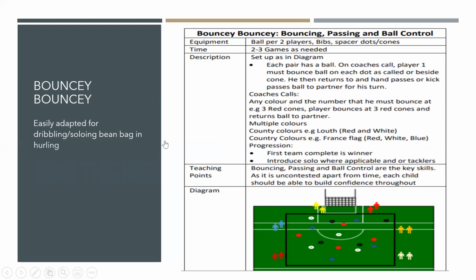For hurling, bean bags on a hurley, leave them solo around the cones. Very simple, as I said, and you can introduce simple things like putting in county colours. So what colour are Cork? Right, red and white. Go to red, white, red, white. What colour are Tipperary? Green, blue, yellow, blue, yellow. What colour are Limerick? Green, white, and so on and so on.